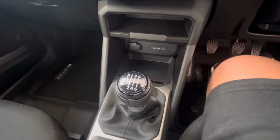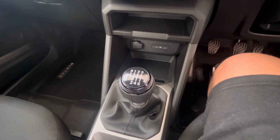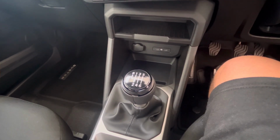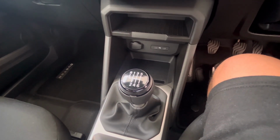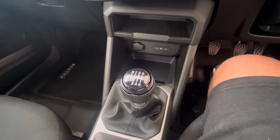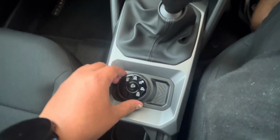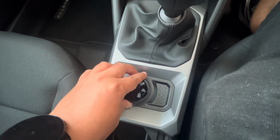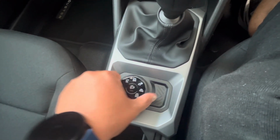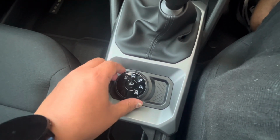Down below you get a small storage for your phone with 2 USB-C charging ports, a 12-volt socket, and a wireless charger on the Zen 4-wheel drive and Intens version, which some people have moaned about, that wireless charger being small. In the 4-wheel drive version of the Zen Duster, you get 5 modes like Auto, Eco, Snow, Mud or Sand, and Off-road mode, which will manage your traction control for challenging off-road terrain.